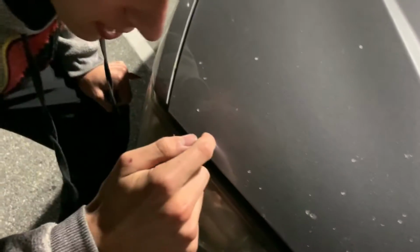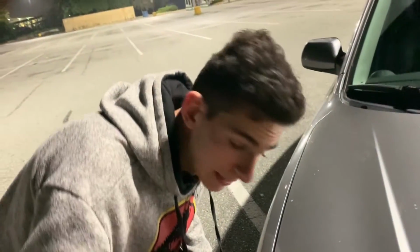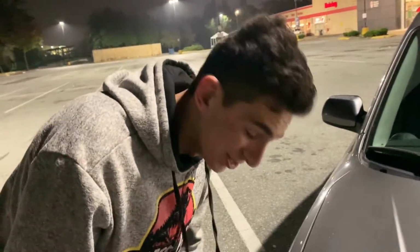Right there. If you see all this here, it's actually little chips. Air gets caught in it and it pushes the car downwards to keep the tires planted, like when you're launching and going around corners. Like, huh?